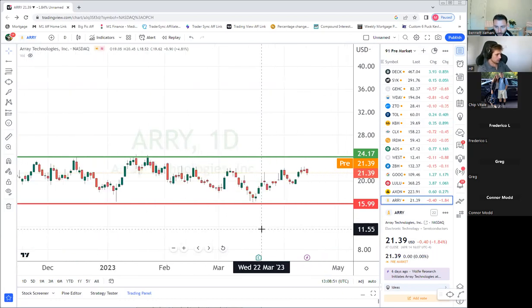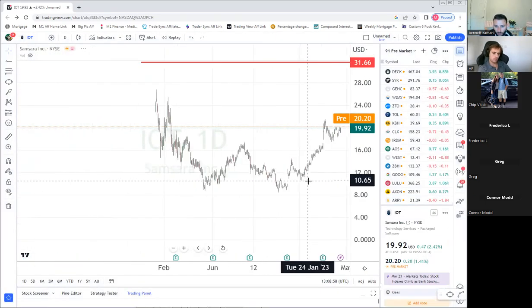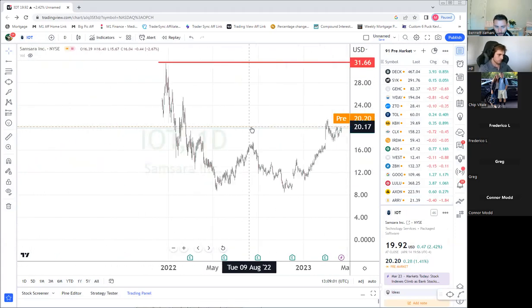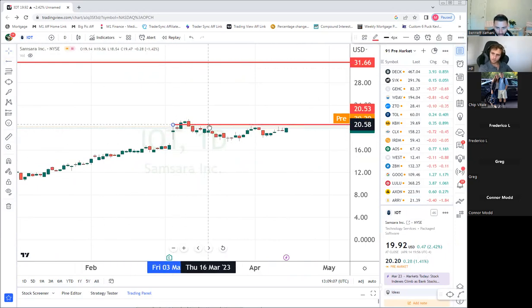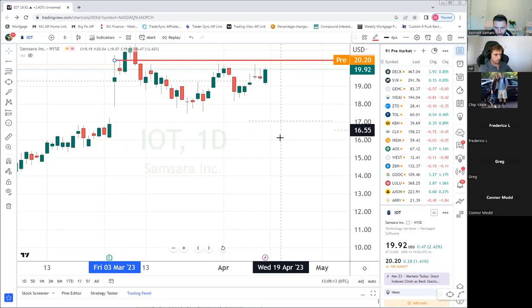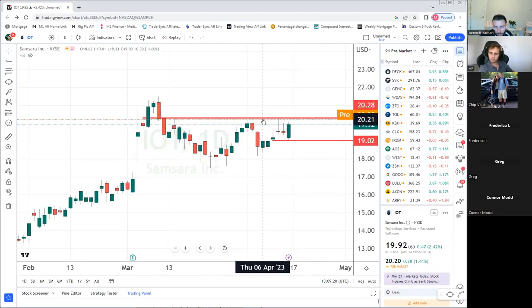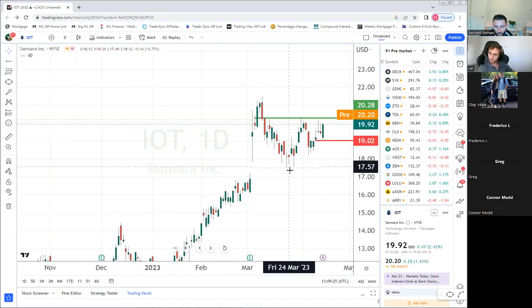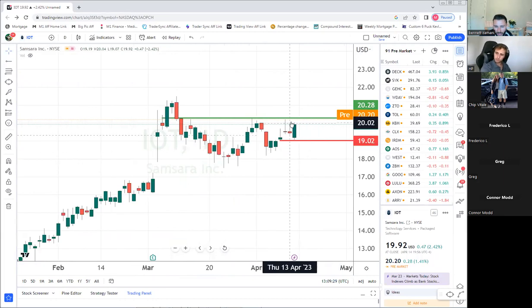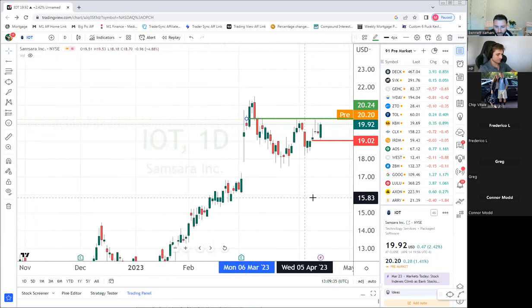And then another one I know a lot of people are looking at is IoT through 2025. It's right there right now. Pre-market's at 2020. Yeah, 2050. Again, it's the same thing, you've got to give it versus 19. So you're giving it a buck, about 5% to start. This would be a pass for me. I can see the consolidation area, but I would not be in a big rush to give this $1.50 off the bat.